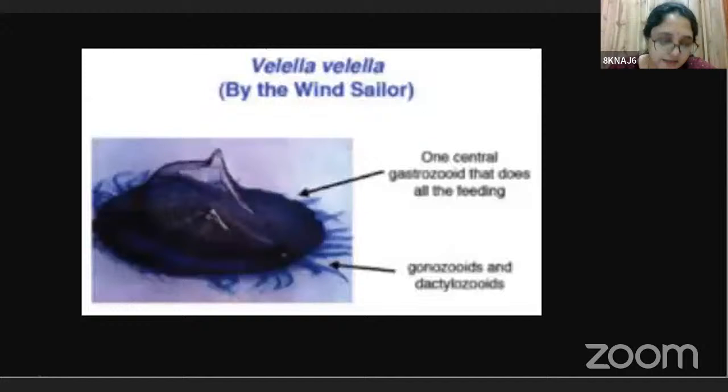In the next class, I will deal with corals and coral reefs. Again, just around 2 pages of it is there. We'll continue it in the next class.